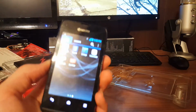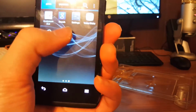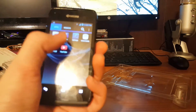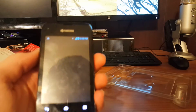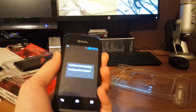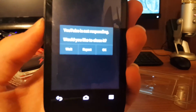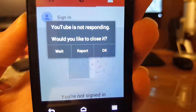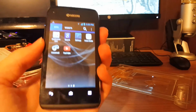Like I said, the latest version of YouTube and Chrome and everything works, but it's just so slow that it doesn't respond to touch a lot of times, as you can see. So this phone is pretty much a brick now because you can't really do anything with it. So I'm probably going to be doing a parody, actually no, in a few days. Look at this, YouTube isn't responding. Would you like to close it? Well, yes, I would like to close it. If it'll focus. There we go. Okay, and then it pulled up and then it closed.